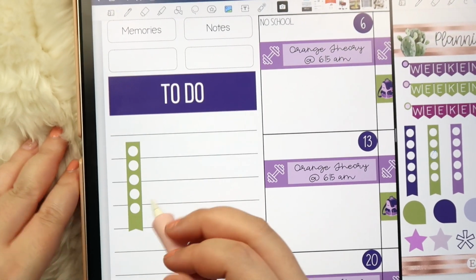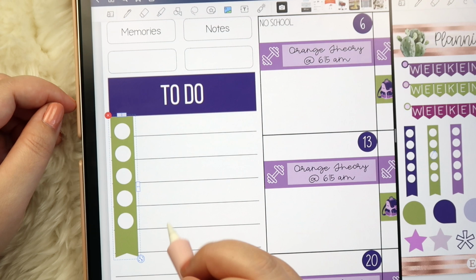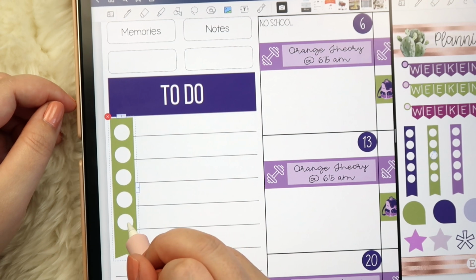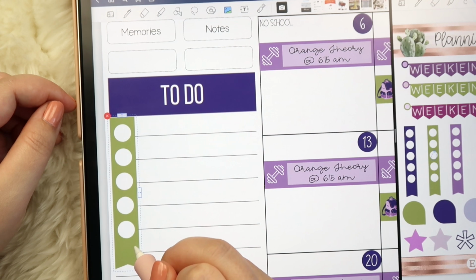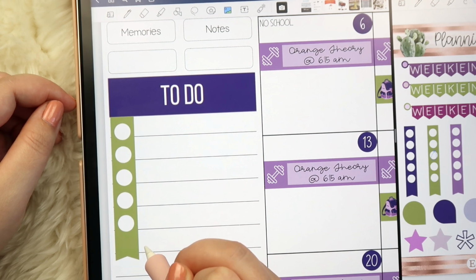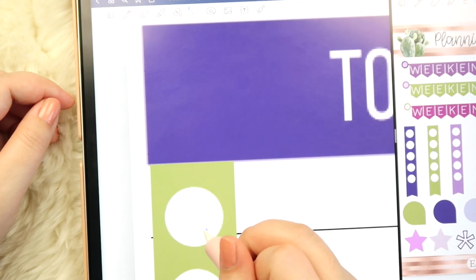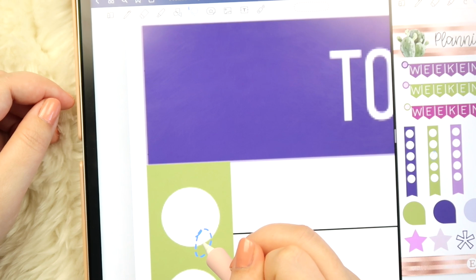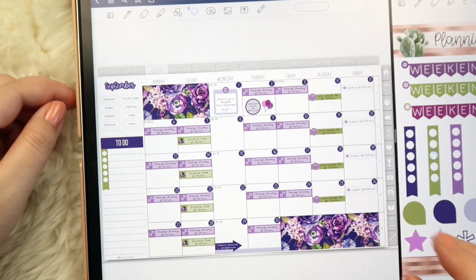I swear I feel like I've just been really bad about checking the frame and everything. And then I just kind of make that a little bit smaller. I like that, looks good. And then I'll just move that over a little. Okay, that looks good to me.